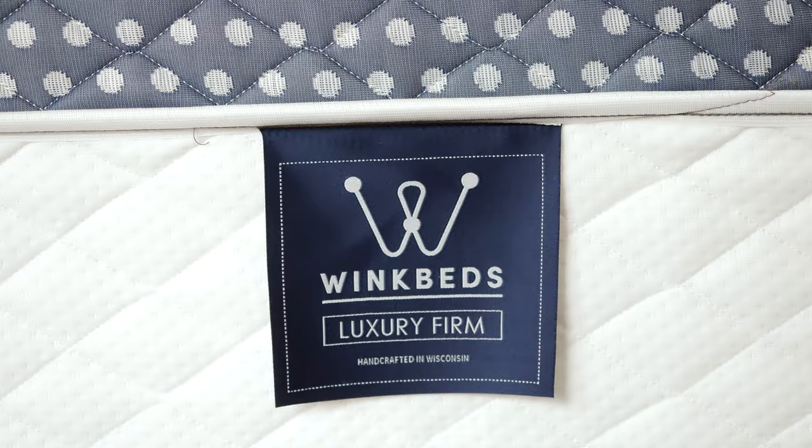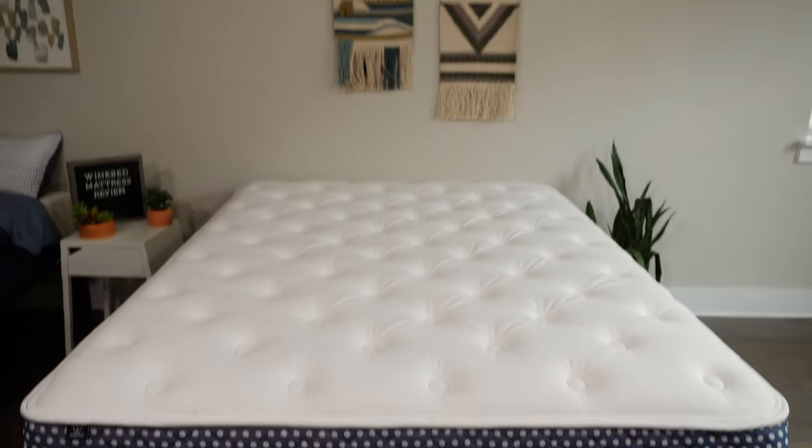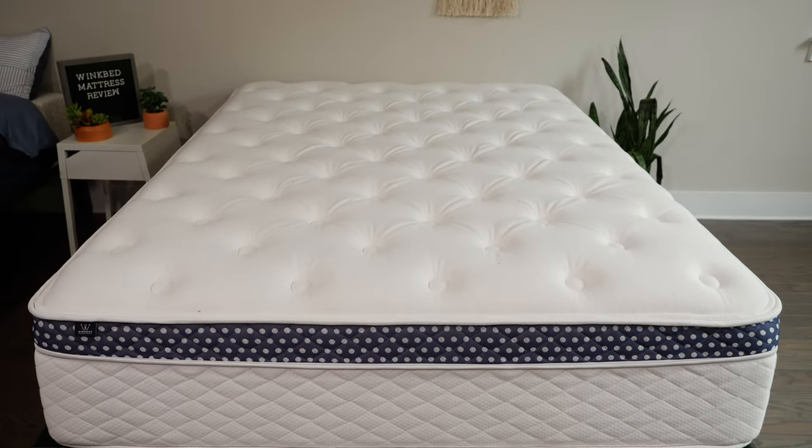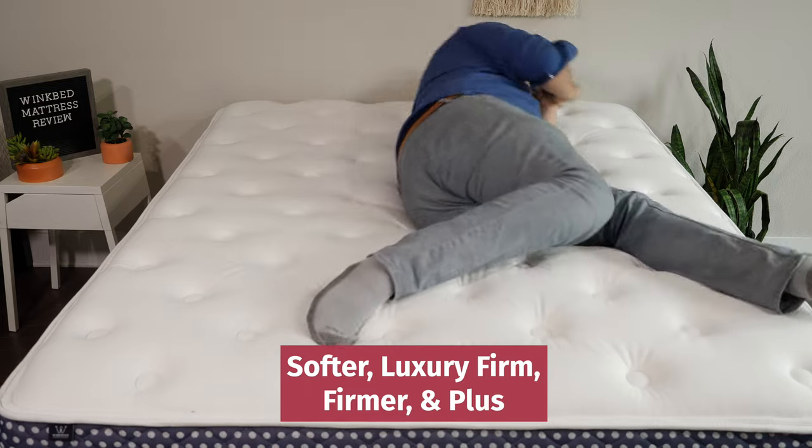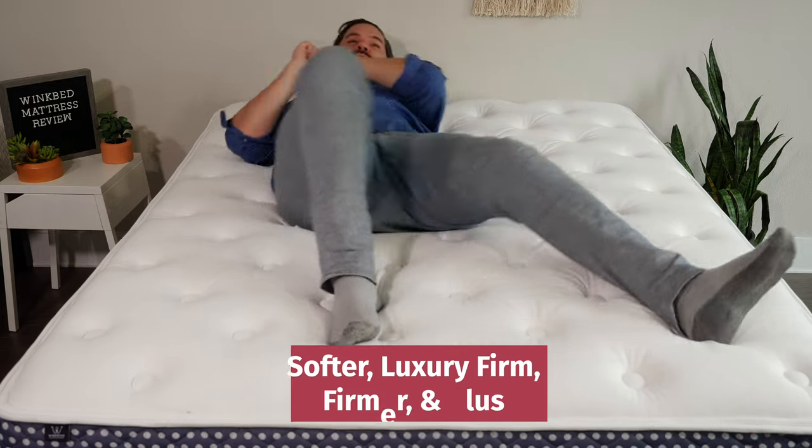Looking for something on the plusher end, you definitely want to take a look at the WinkBed mattress. This is a very supportive hybrid mattress with plush layers right on top, and you do get firmness options. So you can go with the softer model, their luxury firm model, their firm model, or even their plus model made specifically with larger people in mind. But if you're looking for something as plush as possible, take a look at their softer model.